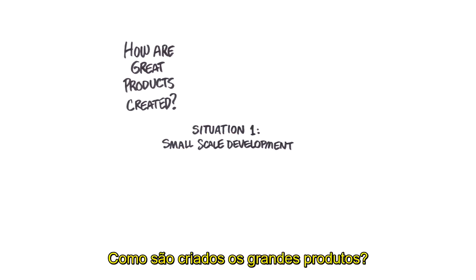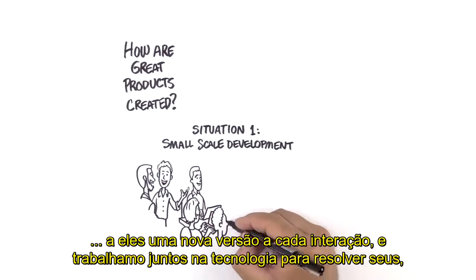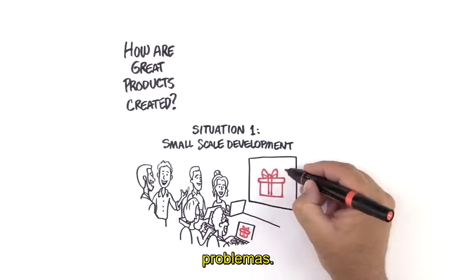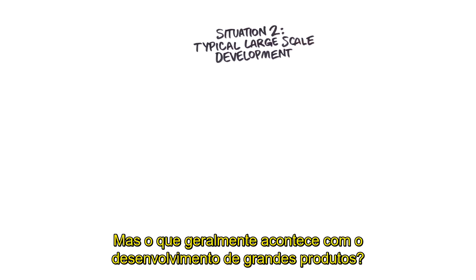How are great products created? To develop a great small product, we'd sit together with our team and the customer, give them a new version every few minutes, and work together on the technology to solve their problems. You already know this is the best way to develop small products. But what usually happens with large product development?